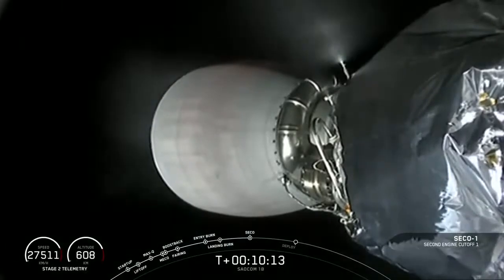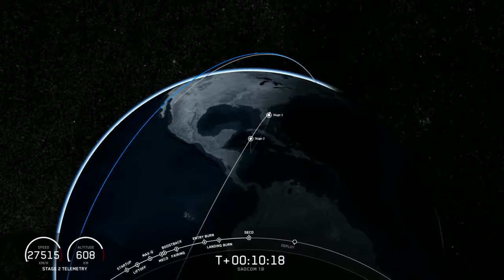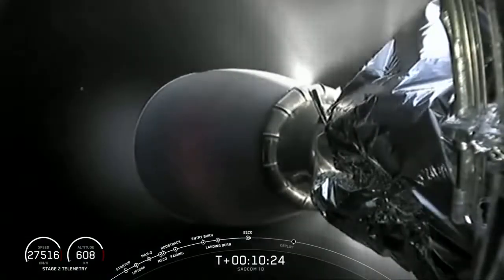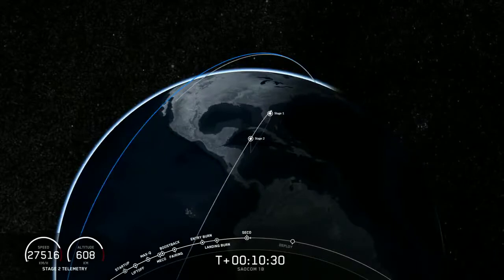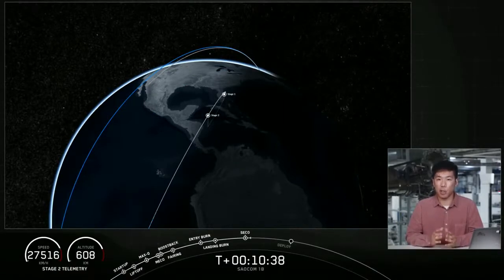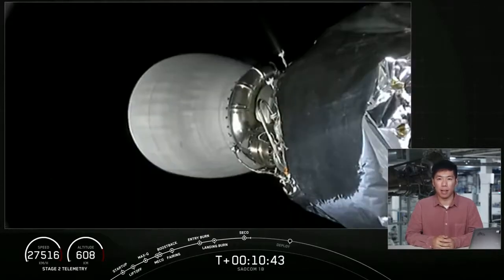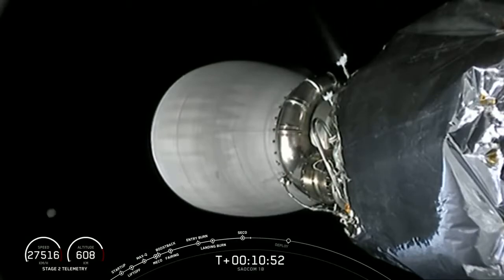And we have SECO. And the second stage Merlin vacuum engine has successfully had SECO 1. Nominal orbit insertion. And that is the other callout we were waiting to hear on, a good orbital insertion. In just about 3 minutes, we will have the first of our 3 deployments. Until then, we are going to take a short break and be back around the T plus 13-minute mark for the deployment of the SAOCOM 1B satellite. Also signal Bermuda as expected.